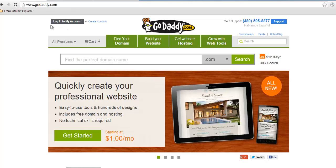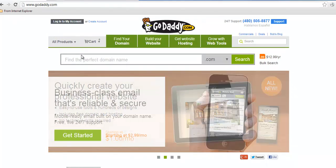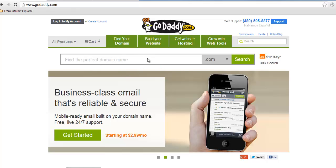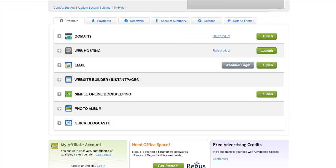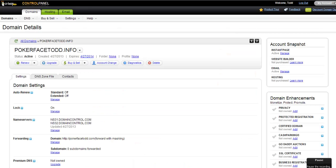So you log into GoDaddy. If you don't have an account, you create one and buy the domain name that you want. You can do the search here and see if it's available, and find a domain that will work for your use. Once you log into your account, you'll get to where you can choose your domain. You log into your domain name, and then you launch your domain.